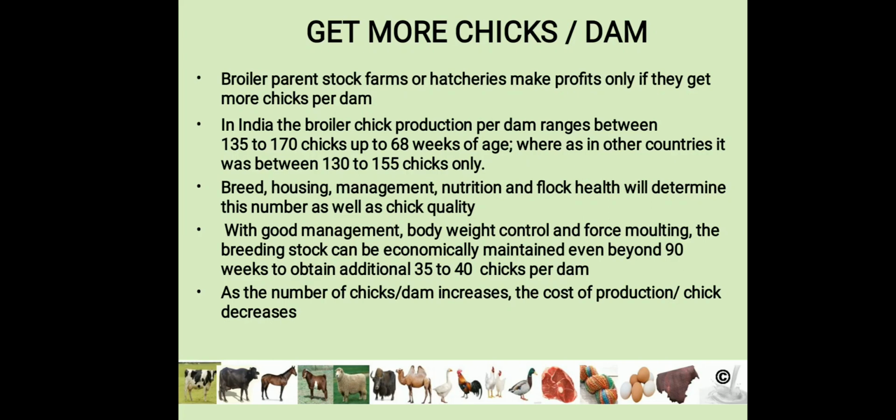The breed of the parent stock, the housing practices, the management practices, nutrition, the flock health, all these things will determine the number as well as the quality of the chicks produced. With good management practices and body weight control plus force molting, the breeding stock can be economically maintained even beyond 90 weeks to obtain an additional 35 to 40 chicks per dam. As this number of chicks per dam increases, the cost of production per chick decreases.